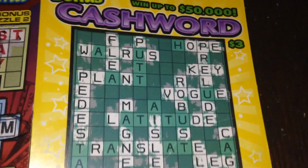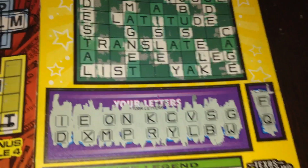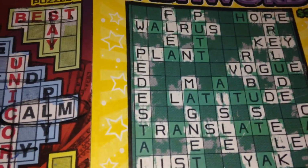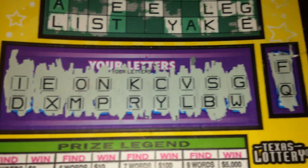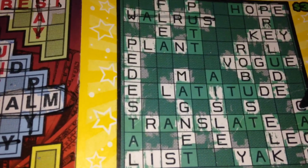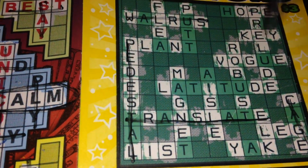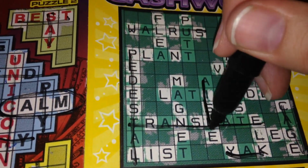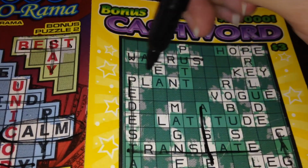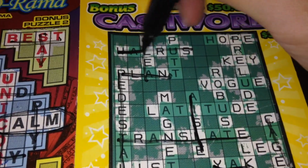And then lastly, on this bonus cash word, I am missing A, it looks like, for walrus. So let's see if we have an A. Nope, no A anywhere. So let's go ahead and cross out anything with an A. And as you can see, that was a lot of the words that needed an A.